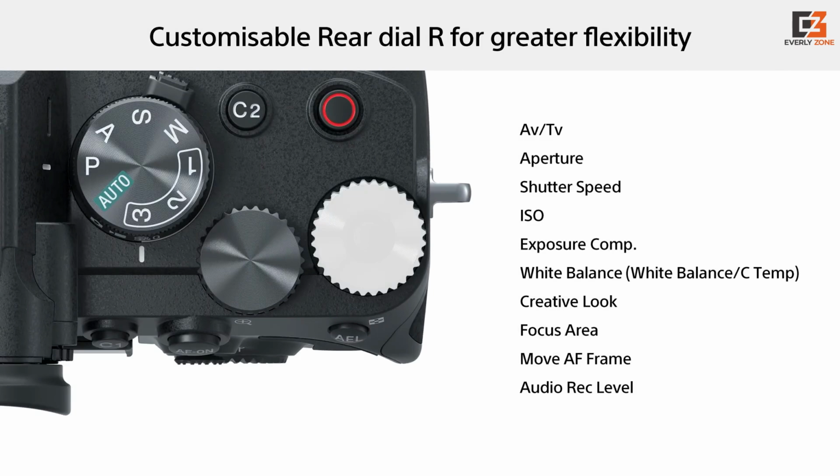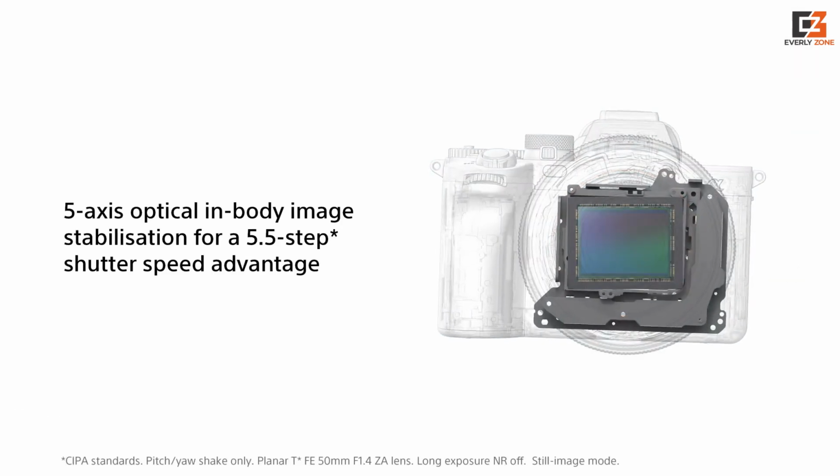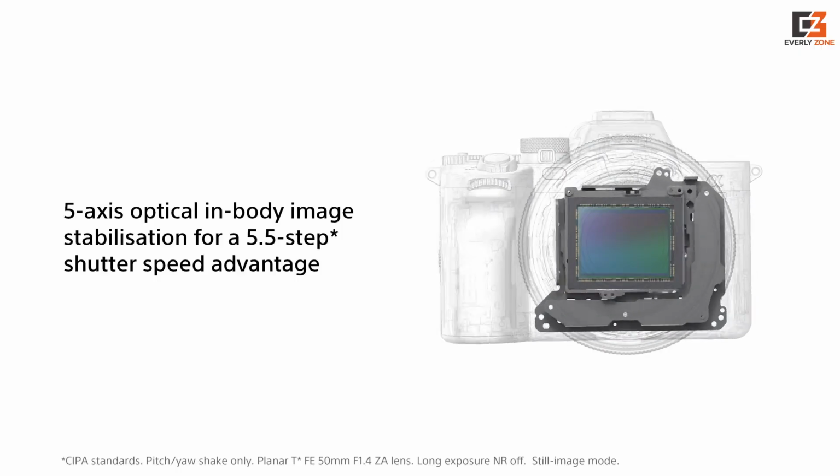All that hardware and processing power comes at the expense of portability. But if you're looking for a fantastic all-arounder, this is the Sony camera to get.